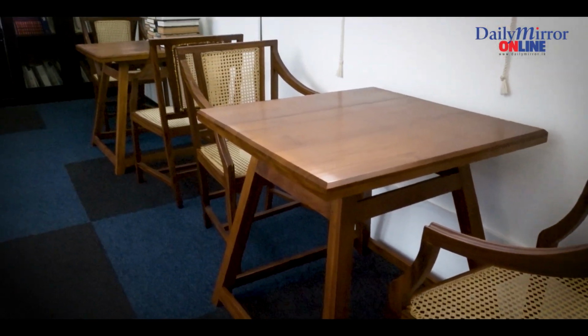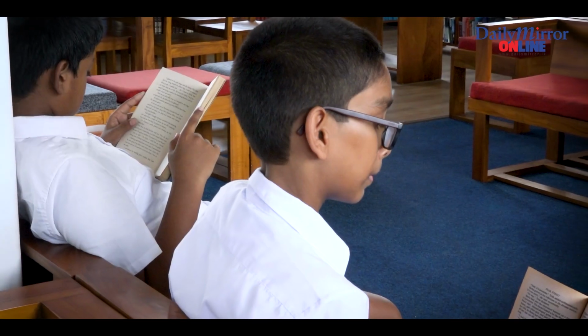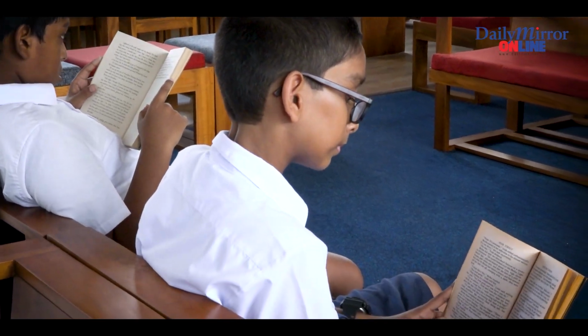The library holds a very dear place in the hearts of most Thomians. Most of us have spent time here either reading books or cutting periods and just spending time. So it holds a very dear place in the hearts of many Thomians. And when we started this project, it was a very special project for the class of '99 to take on and handle. One of the biggest challenges we had was, of course, the sheer budget of the project, and we had never undertaken such a big project.